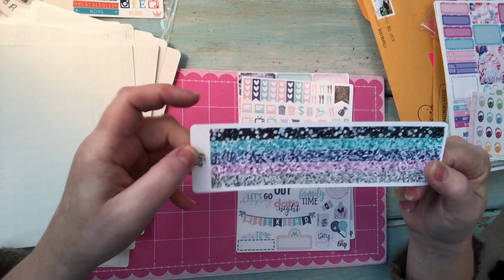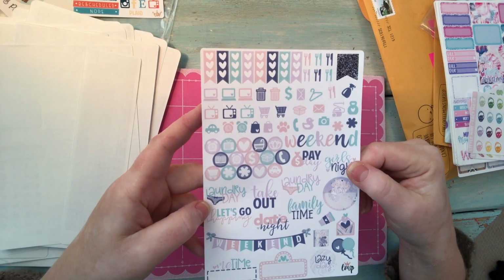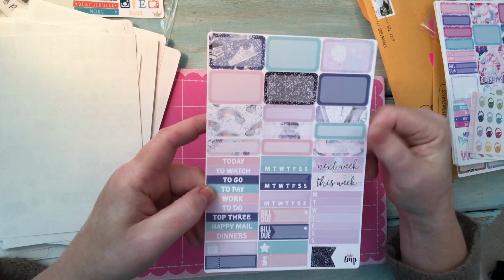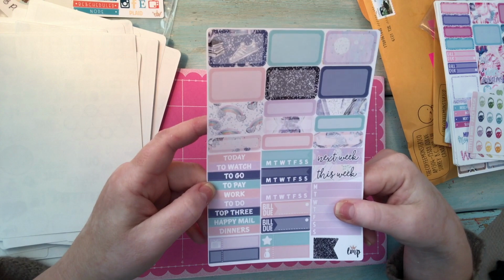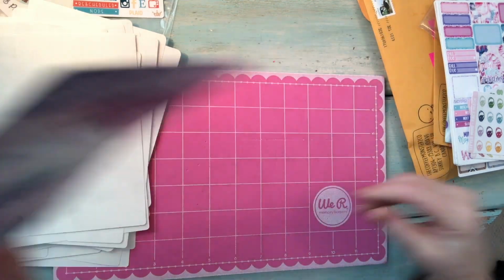I bought the glitter to match the kit. You get your functional page that has the weekend banner, icons, a bunch of stuff here. And then it comes with the kit with the quarter boxes, the half boxes, the trackers, and a couple of to do today, to go, stuff like that.